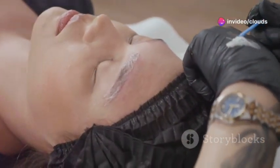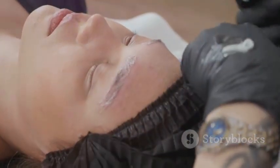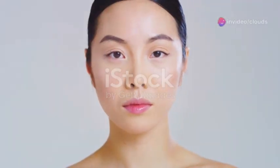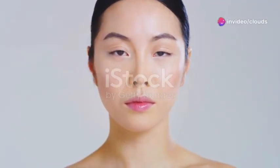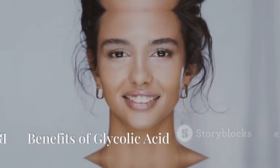Here's how it works. Glycolic acid exfoliates the top layer of your skin by dissolving the bonds between dead skin cells. This process helps to remove those cells, revealing a brighter and more even complexion. By exfoliating your skin, glycolic acid promotes cell turnover, which helps reduce the appearance of fine lines, dark spots, and acne scars.